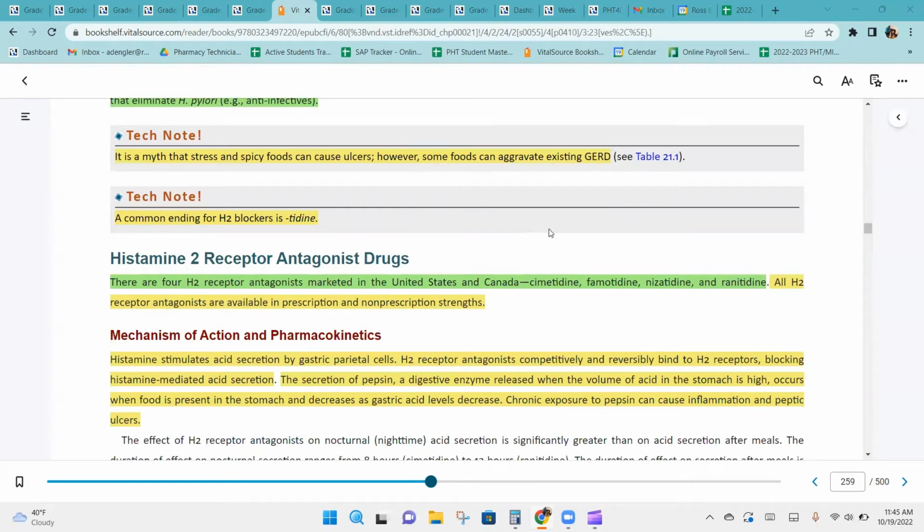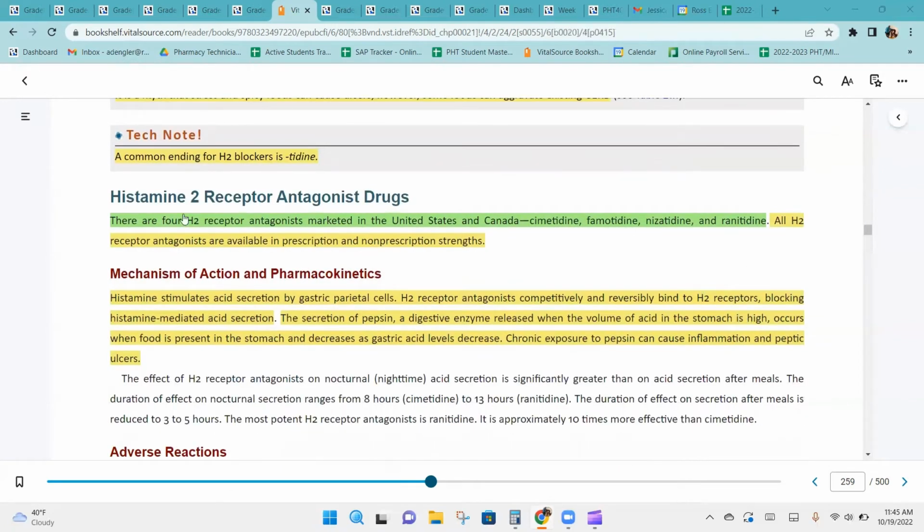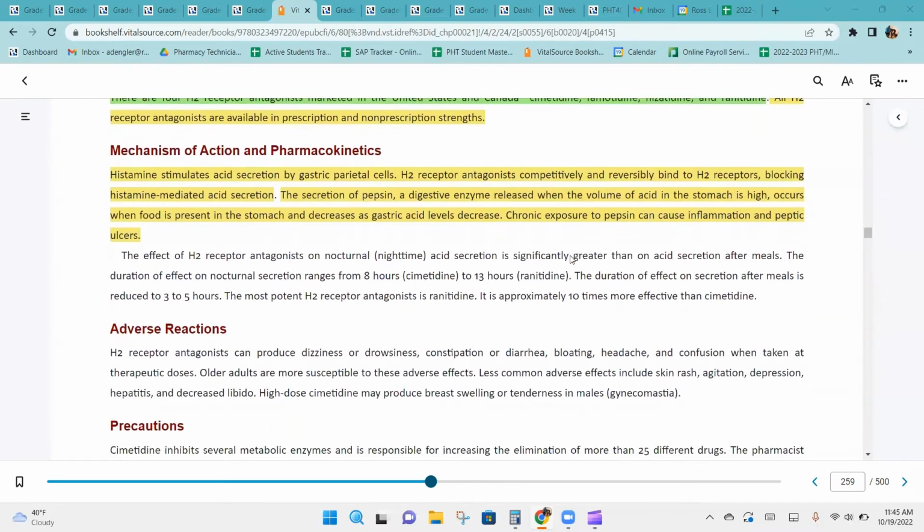And a common ending for these H2 blockers that we're going to talk about is -tidine. So there are 4 H2 receptor antagonists marketed in the US, but this book is a little bit outdated because we have cimetidine, famotidine, and nizatidine, but ranitidine has been removed from the market. All H2 receptor antagonists are available in prescription and non-prescription strength.